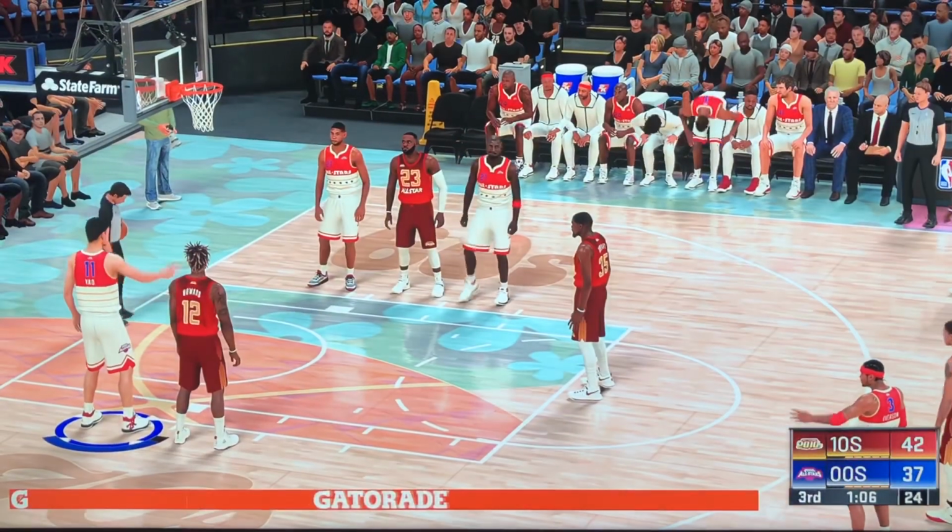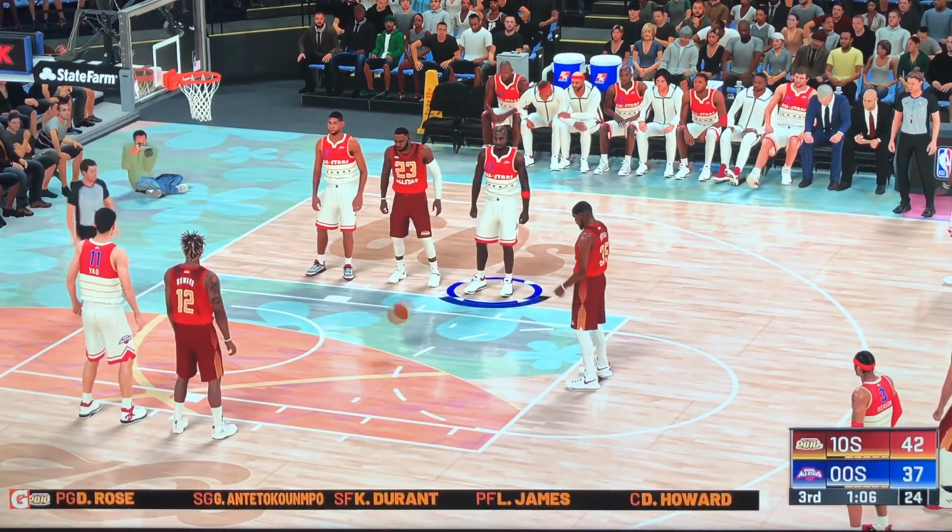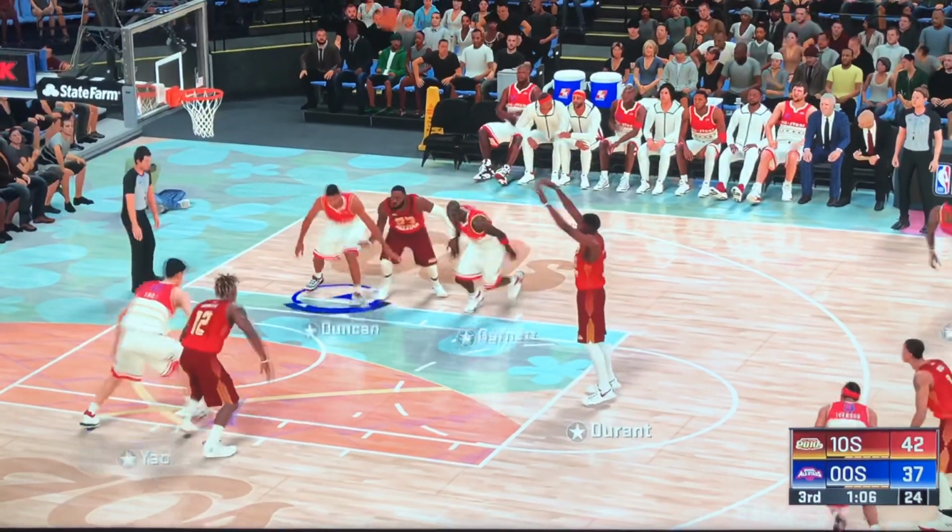A different look for the 2010s team. Dwight Howard's checked in for Wade. LeBron comes in for Kawhi Leonard. And Derrick Rose is subbed in for Russell Westbrook.